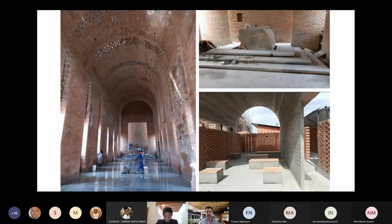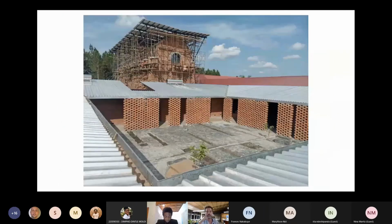A photo of the church now with a lightweight roof on. This photo was just taken yesterday, so slowly by slowly things are coming together. You can see that the lightweight roof has translucent strips in, and those translucent strips coincide in plan with the arch, the bottle arches, and therefore the vertical sunlight will enter into the church.